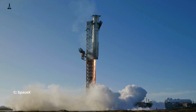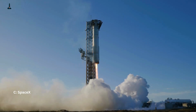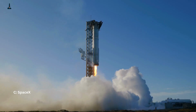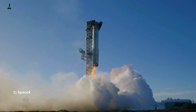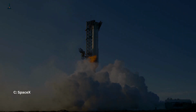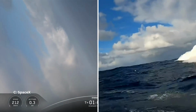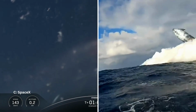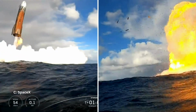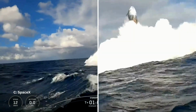SpaceX has been stress testing tiles at Boca Chica, and every Starship prototype teaches them something new. They've developed unique hexagonal tiles that interlock, preventing gaps, and are mounted on flexible pins so they don't pop off during vibration. But Elon Musk himself admitted that in early test flights, tiles will fall off. The hope is to minimize critical failures and learn fast. The good news, Starship is designed to be rugged, even if some tiles fall. Not every failure is catastrophic.